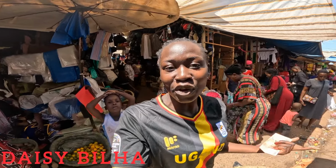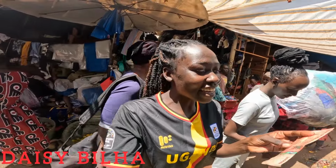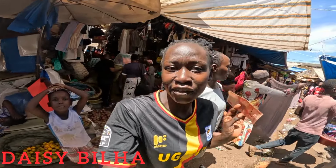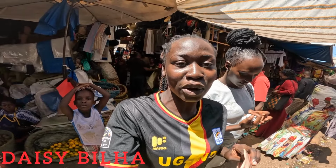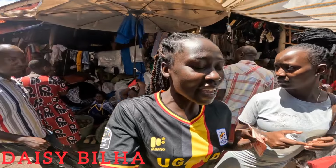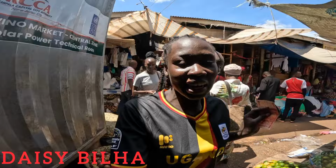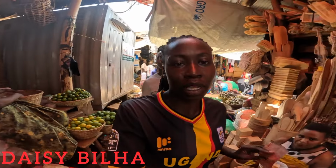So I'm coming live from Uganda, as you can see on my top, the Pearl of Africa. And I have, this one is 20,000 Ugandan shillings. It's like $5 and I want us to see what $5 can get you here in Owino market, which I believe is the biggest market here in Africa, here in Uganda. So we just wanna walk and then let's see what this money can actually get you in Owino market.